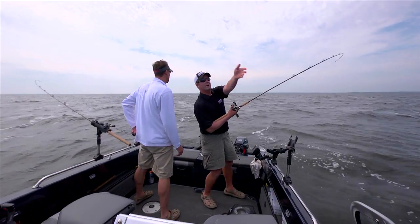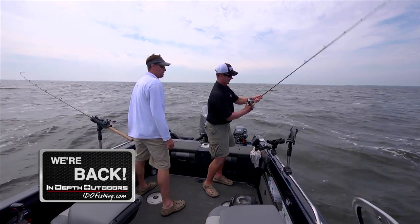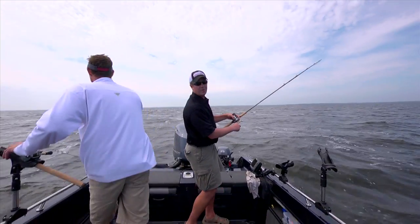Oh, I pulled it about 6 feet forward, let it go, and as soon as that crankbait came tight again, whack! It can be huge. You know, when you're not catching fish, always just change the level. 1 or 2 feet up makes a big difference. Well, we're catching fish, so I'm going to keep doing that because I want to catch a lot of fish.